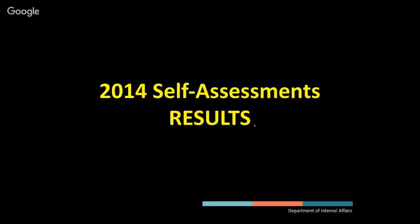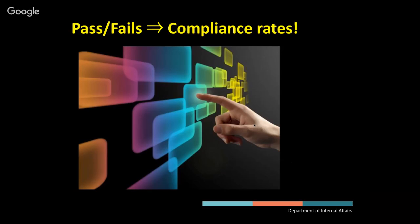And so what came out of that? What were the results? Well, the interesting thing is, and I've already started speaking in this way, the minute you have a whole bunch of requirements against which you're measuring passes and failures, ultimately you end up talking about compliance rates. So, it was not meant to be a compliance exercise, but somehow we still end up finding ourselves talking about passes and failures, or compliance ultimately.